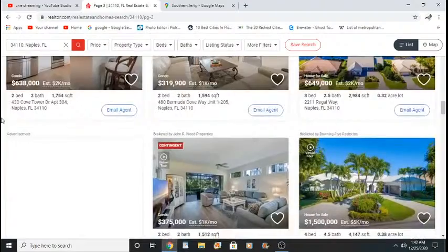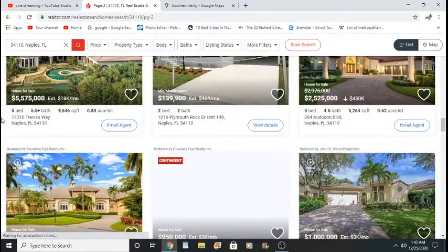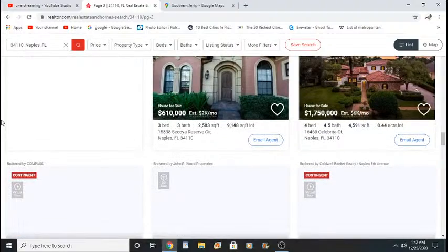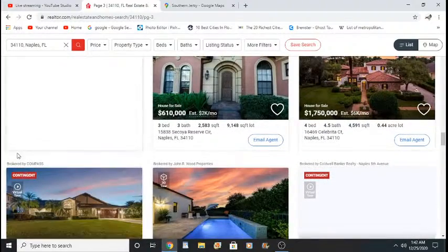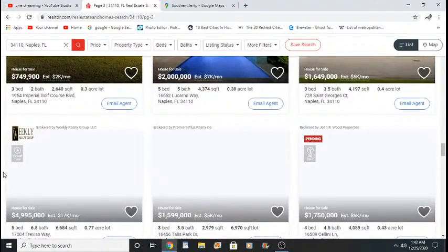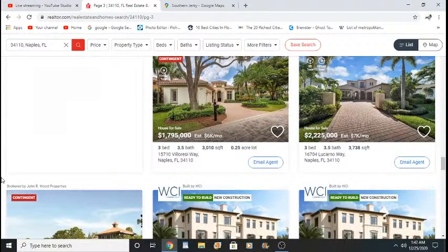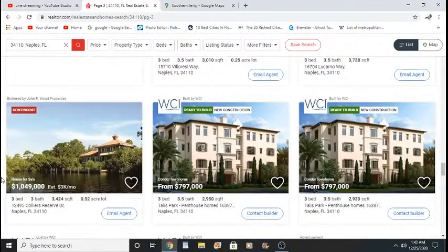Yeah, Bonita actually got more expensive than Naples. They probably found out about my videos where I was saying it was better. And boom, all of a sudden, Bonita is actually worth more than Naples now. Isn't that crazy? Usually how it goes. Ridiculous.